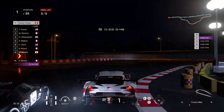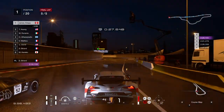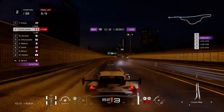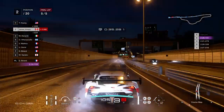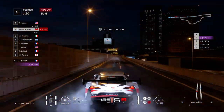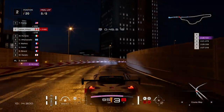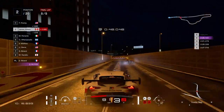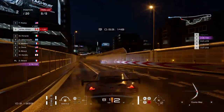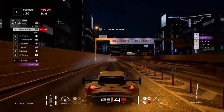There we go, up his inside, into the hairpin. But then you see the difference in wet tyres versus dry tyres. Look how easily he's able to get that power down and just pull away from us. And now that Lambo is right up behind us as well, so we're going to have to work really hard now. Just really concentrate. We're hard on the brakes here. Closing up to the back of this Ford. On the brakes again. I really like the flames coming out of this Supra, it's really nice. Totally unrelated at this point while we're concentrating on trying to get this win.